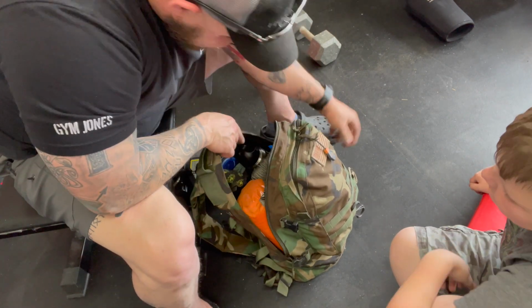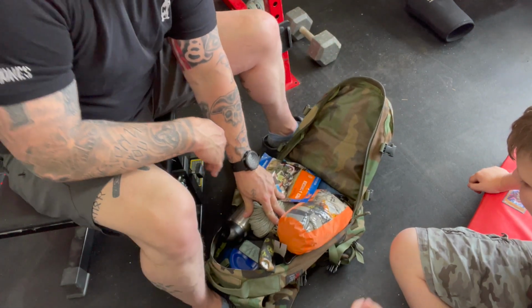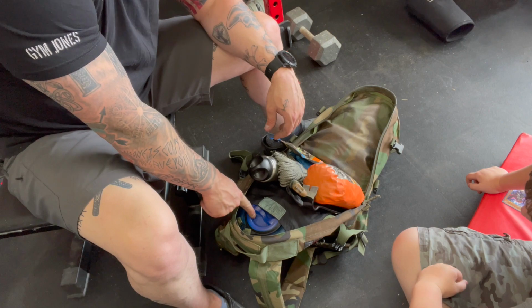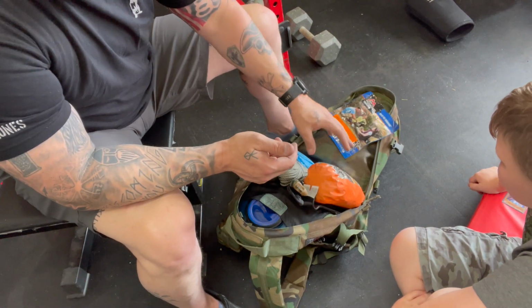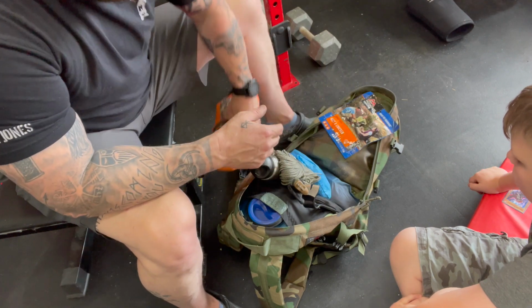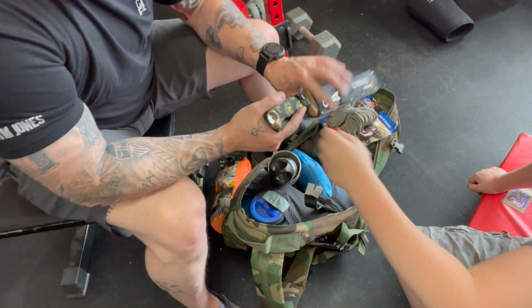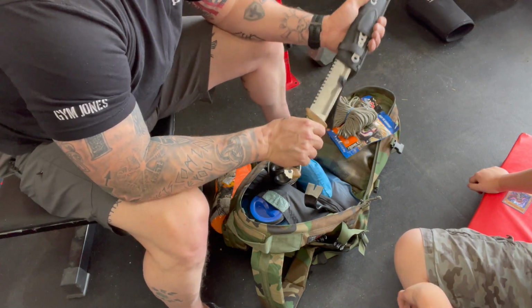So here, let's open this bad boy up. Okay, that actually splits as well. So one, we have a 3-quart water blivet right here. We have some freeze-dried food. Okay, we'll open these here in a second. We have some cordage. We got a pretty nice knife. Or is that a machete?